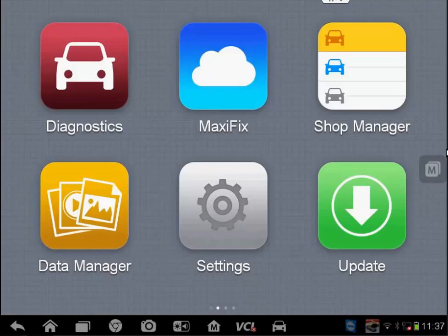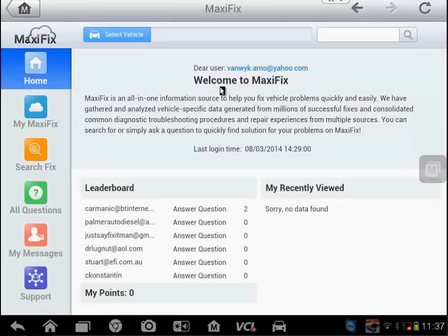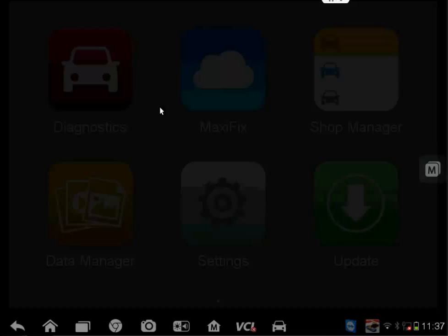Now, as you can see here, we have the diagnostics on the left, which has all the vehicles there. The Maxi Fix system, this allows you to check. Let me just click this just to give you a sneak peek, you guys. Any owner who has one of these devices will be allowed to share tips and tricks. Say, for example, you want to do key coding on a certain car. You can type that in the search here, and there's somebody who will show you step by step on how to do it. You can also talk directly with an Autel engineer with any problems you're having. So this is a really good way just to collaborate and get some inside information.